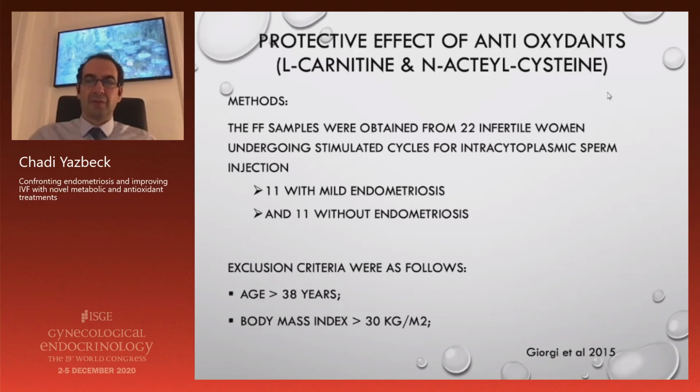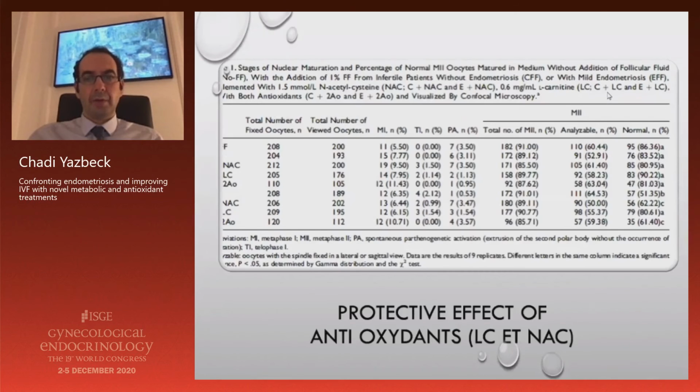So what is the protective effect of these antioxidants? In a study 5 years ago, we had samples of follicular fluid obtained from 22 infertile women. This study compared women with mild endometriosis to women without endometriosis, excluding higher age patients and higher body mass index. And we have, in this study, a confirmation of a protective effect of antioxidants, L-carnitine and N-acetylcysteine, on the total number of mature oocytes in these patients.